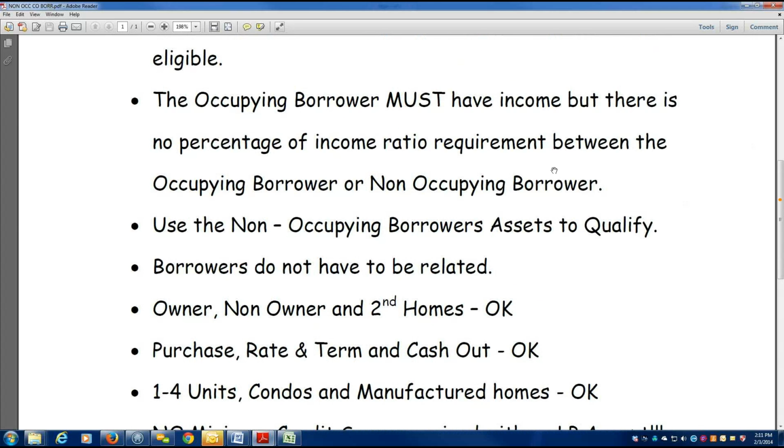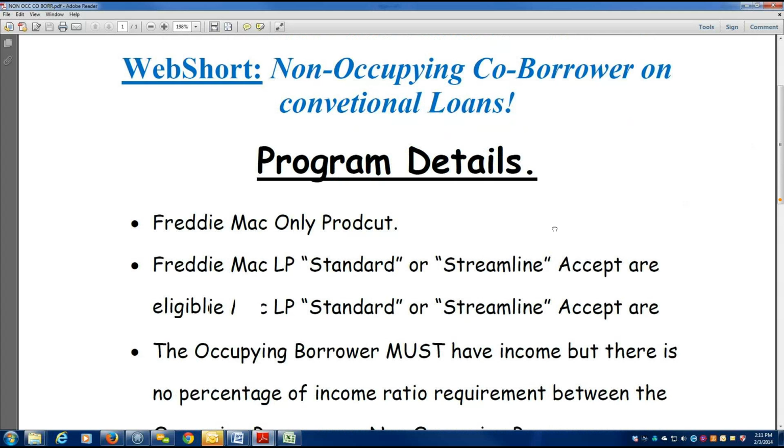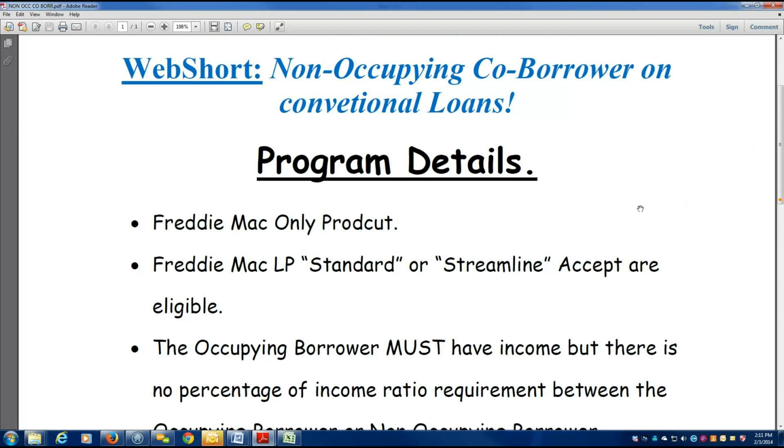All right. So again, you can do non-occupying conventional loans. Anybody else have any questions? I see a couple of people showed up late that might not have seen me go through it. Anyone have any other questions?